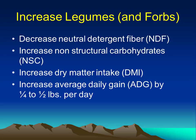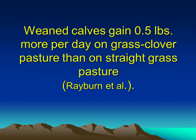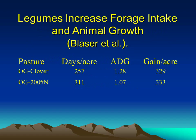So in terms of a growing beef animal, that's what legumes are worth to you out in that pasture. And I'm talking at that 25-30% legume. I'm not talking 100% legume. Okay. Our work here with the farmers and county agents on calves being backgrounded on pasture, we measured a half a pound a day gain.